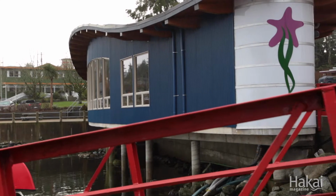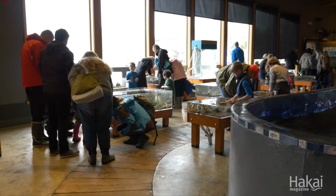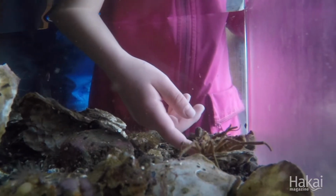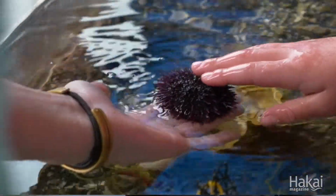Species have to be able to deal with that kind of interaction because we really like to have hands-on exhibits. There's some species that we just can't bring in, but then there's a lot of species that we can bring in and provide people with an ability to interact with.